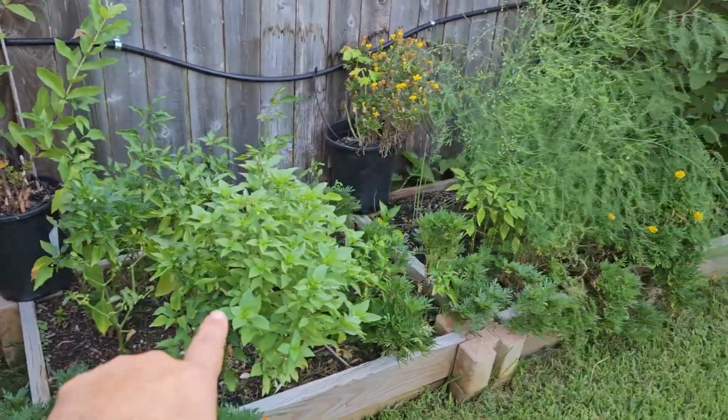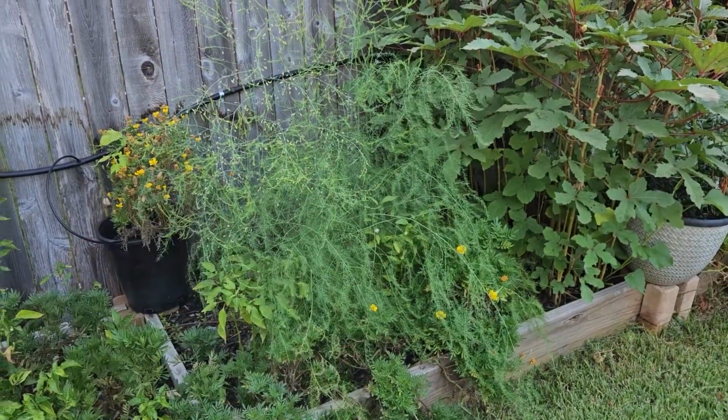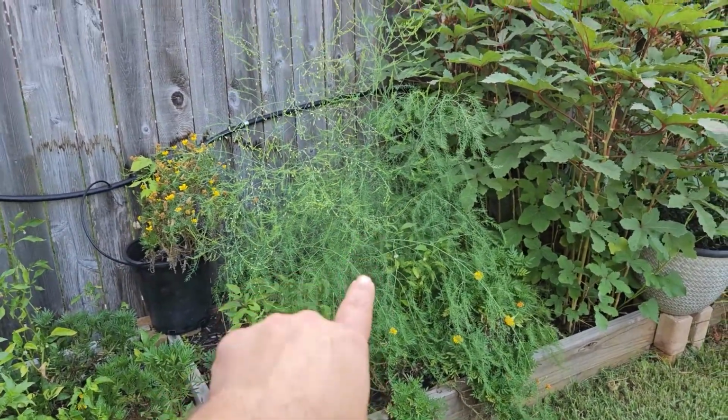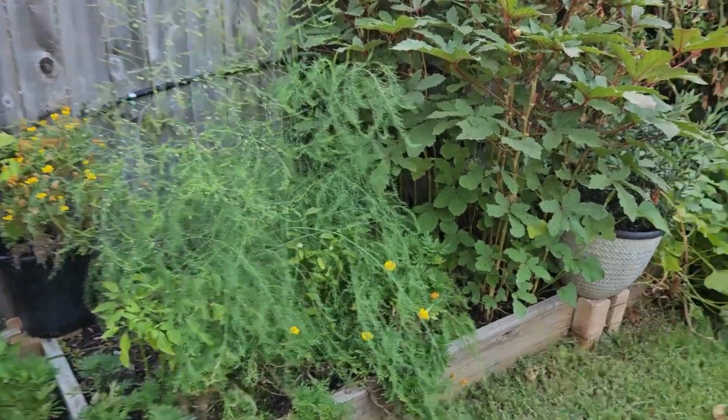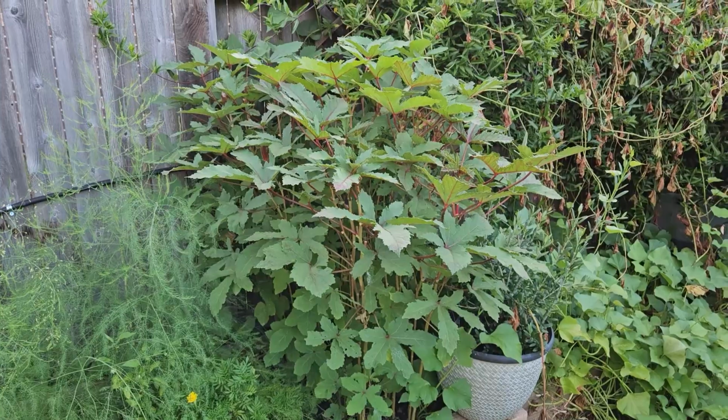Peppers are doing decent, not great, but decent. Asparagus is just going crazy. So next year I'll be able to harvest asparagus from right there. And then check out these okras. These things have blown up, and I think I have harvested around 30 to 40 already. And these plants are probably about halfway to their height. So lots of okra coming on, and I have more okras growing also.